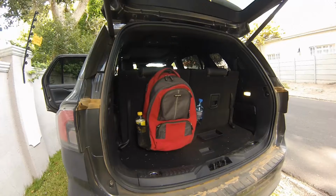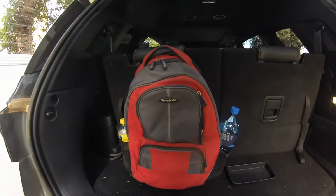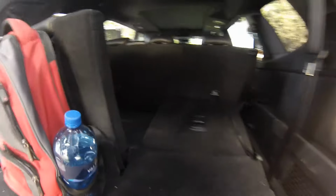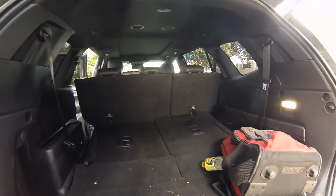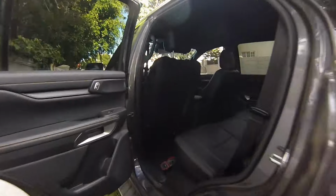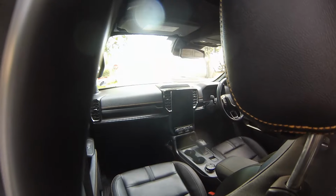You can fit a decent sized bag in there. I mean, this is one of the bigger boots on a 7-seater I've seen. And then you fold this puppy down and you've got acres of room. Okay, the dog's been in the back, so it's a bit messy, but that is massive space. This is a big, big girl, ladies and gentlemen. And look at all this leg room. So if you've got big kids or are taking a lot of people with you, this really does tick a lot of boxes, ladies and gentlemen.